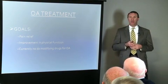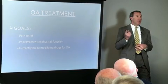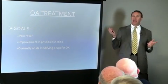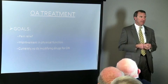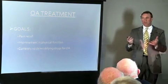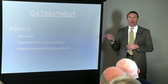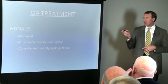So, what are our goals in our treatment? And then we're going to go through some of the treatment in a minute. Well, number one is pain relief. Everybody in here has taken an Advil, an aspirin, a Tylenol, or something like that. Now, it wasn't because you thought it was going to fix your arthritis or fix your sore back or whatever. It was really the pain. And that's really a big goal in treatment of arthritis.